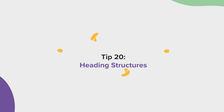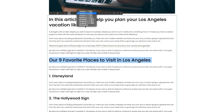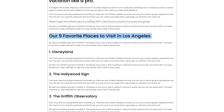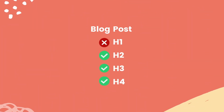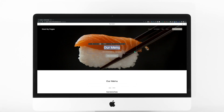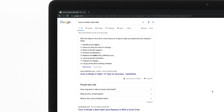Tip number 20, heading structures. Good headings greatly increase your chances of appearing in a Google search result. Your page headings should be broken down into logical titles, just like those found in an essay outline. I don't recommend using an H1 in a blog post, as an H1 is usually reserved for a site title which is automatically tagged in Squarespace. You should, however, use an H1 as the title of a generic page if there isn't already a title at the top of your page. If you want to rank for snippets, the most important thing to remember is to have your headings stand on their own.